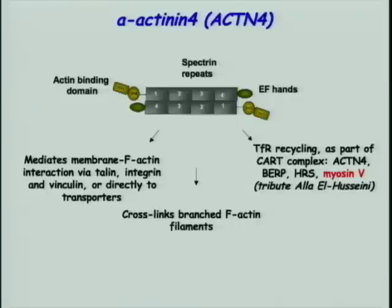It's a protein that forms homodimers, and in this case, you can see that they have an actin binding domain, and they have spectrin repeats. The actinin 4 dimer is known to mediate membrane to actin binding. So it is a linker between membrane proteins, diverse membrane proteins, including some transporters. And so it was an interesting question for us to ask, is it possible that it binds through its actin binding domain to actin and through what we just demonstrated, the co-precipitation with GLUT4 to GLUT4?